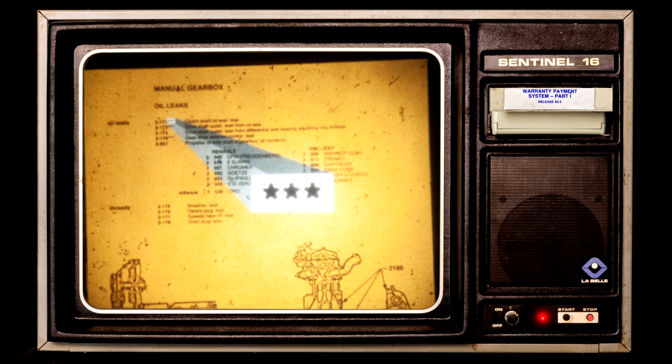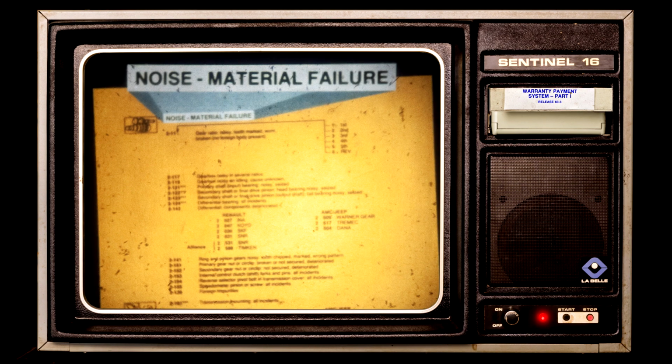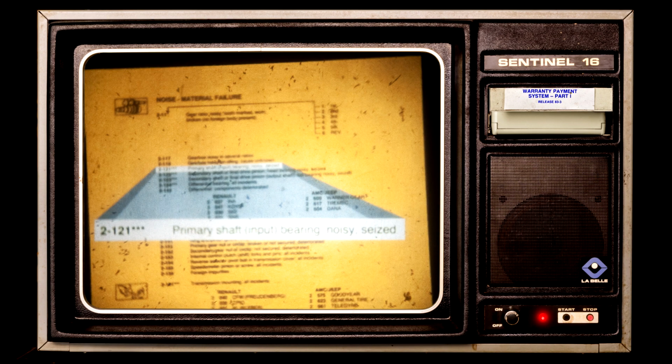If there are no small stars, supplier information is not needed. Now, let's return to our example. On page 15 of the TIC, under the heading Noise Material Failure, take a look at the list of incidents to find the one that best fits the problem you repaired. The third item listed is the one we want. Primary shaft input bearing, noisy, seized. Opposite this description is the incident code, 2-121. Next to this are 3 stars, indicating that the supplier's identity is required.